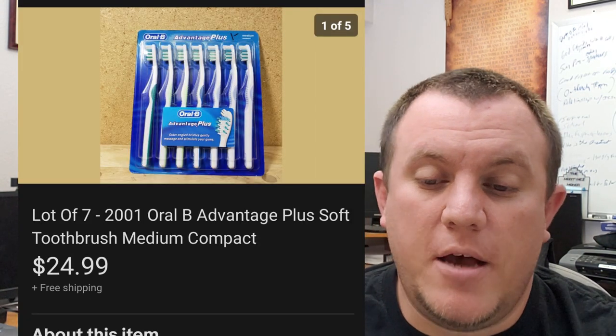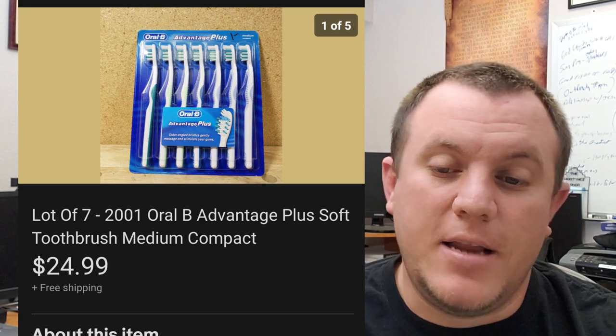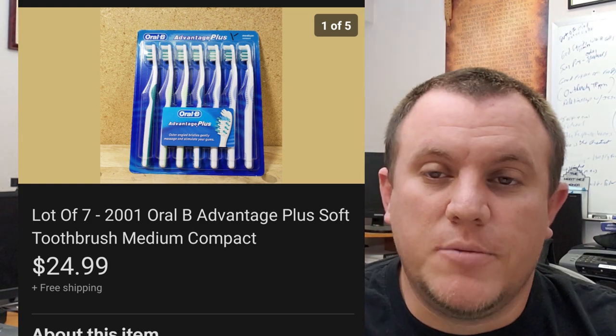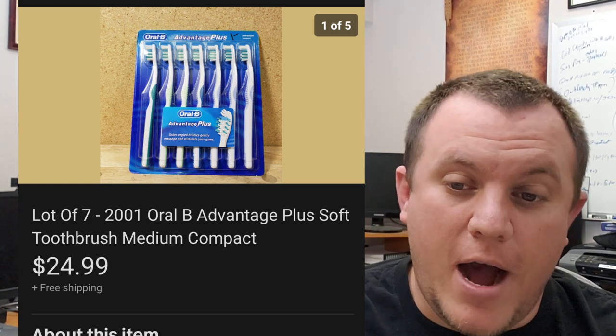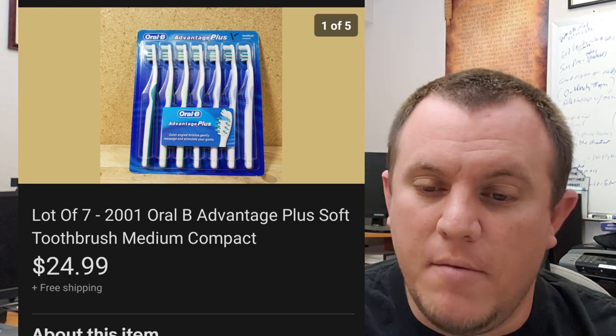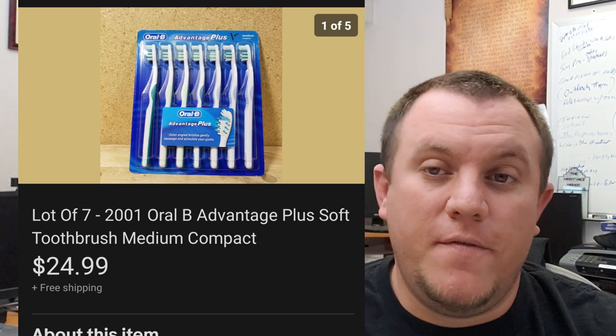Some 2001 Oral-B Advantage toothbrushes, brand new sealed. Not sure why someone would want these. They're not that old. I guess they're 19 years, but it's not like they're super, super old or anything. I got them for $1 at a garage sale. I could tell on the back there was the date of 2001. I'm like, hey, I'll grab them. Maybe someone just really wants this type of toothbrush. And they ended up selling for $25 shipped.